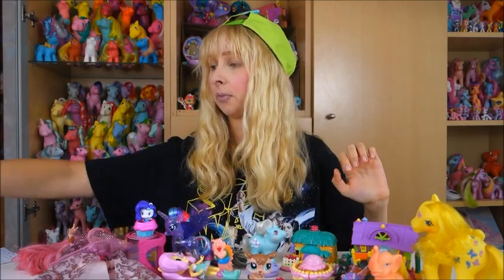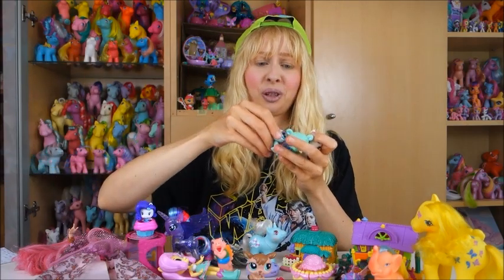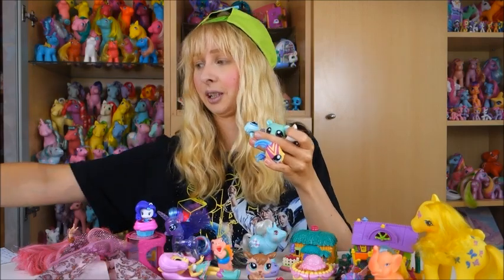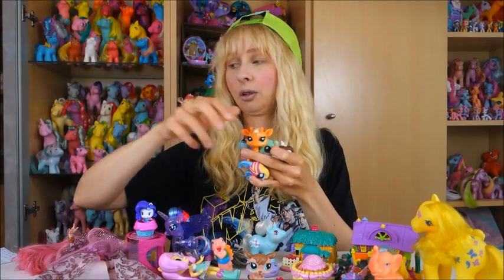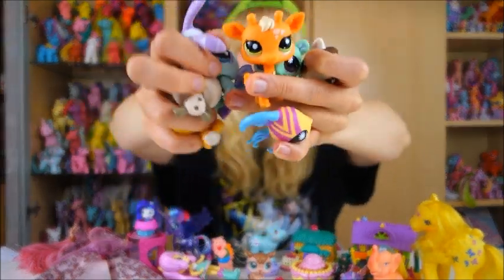The first thing is I picked up more Littlest Pet Shops. They are so cute. I couldn't resist, especially when I find ones that are really colorful. I will show them to you up close because they are always so small. I can just show you like this.